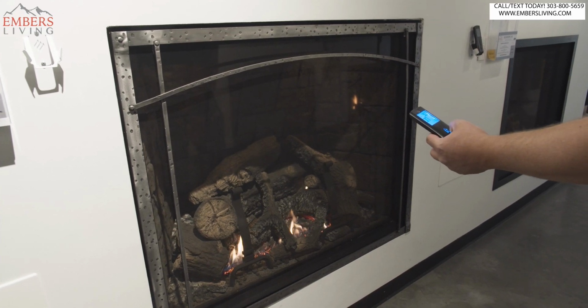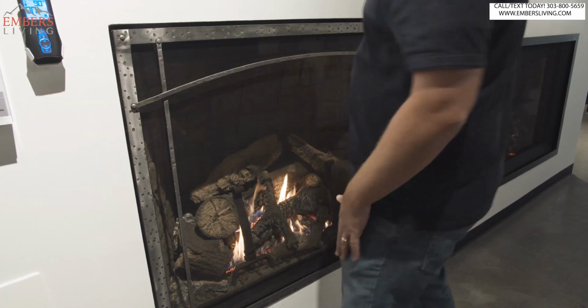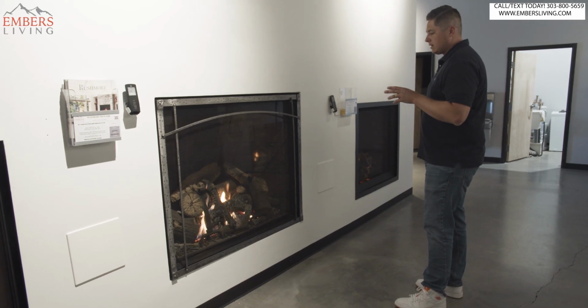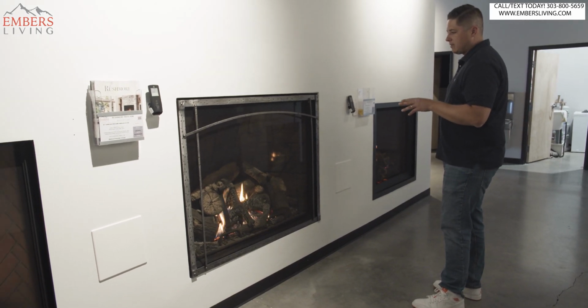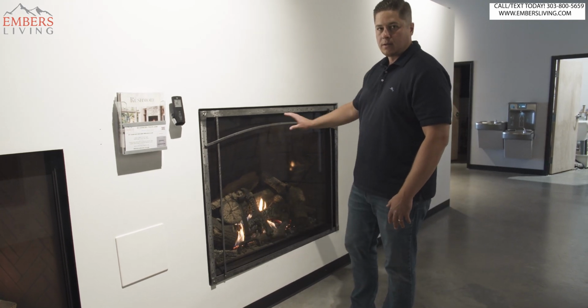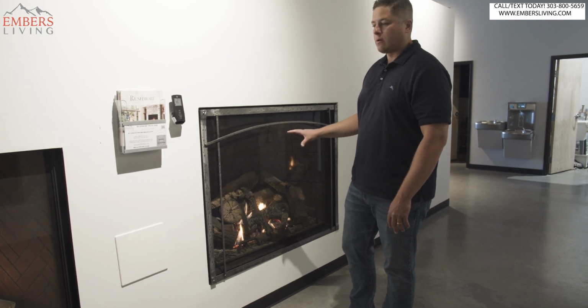So it gives us a lot of flexibility with heat output. What don't we like about this fireplace? A couple things. In this 50-inch, we've dialed this in the best we can, but one of the troubles is we have a lot of open firebox. You see that? So this flame looks smaller than it actually is.